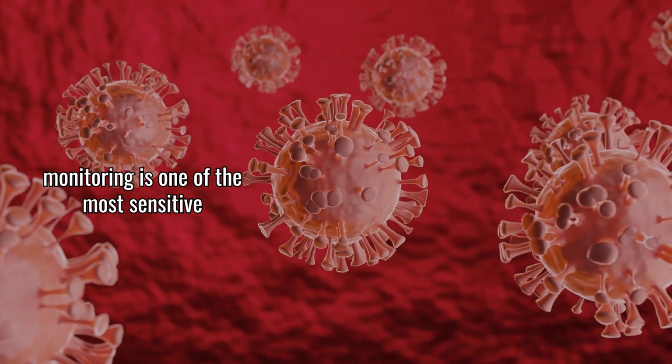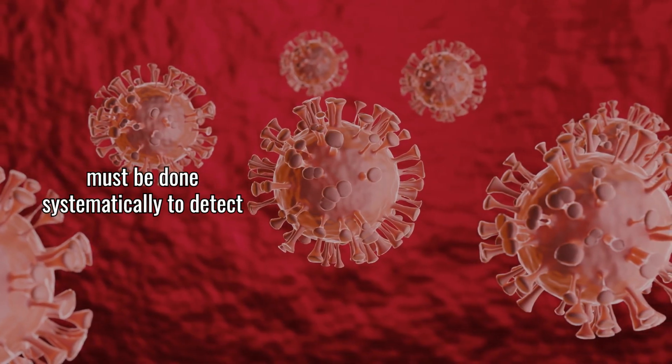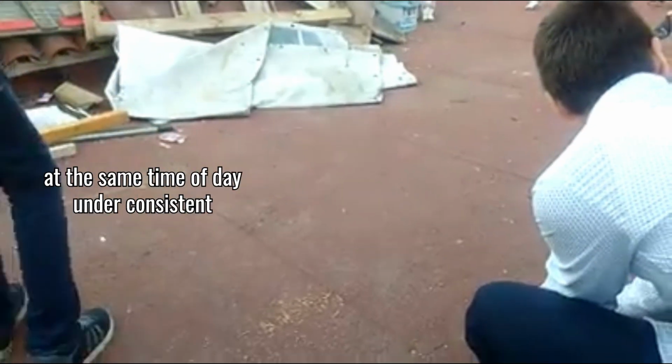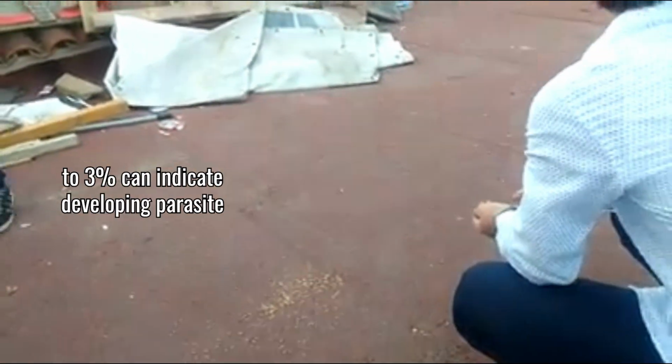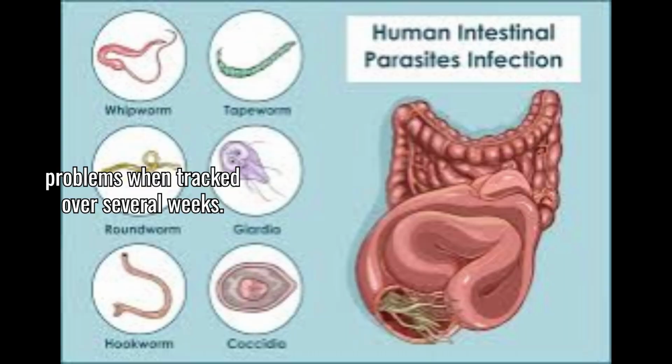Weight monitoring is one of the most sensitive indicators of parasite problems, but it must be done systematically to detect gradual changes. Weigh each bird weekly at the same time of day under consistent conditions. Weight losses as small as 2–3% can indicate developing parasite problems when tracked over several weeks.